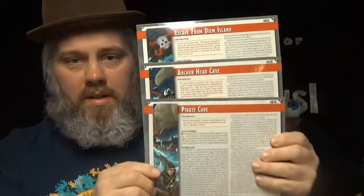And of course the 3 one-page adventures written by Chris and Teresa Hinson. Pirate Cove, Anchorhead Cave, and Escape from Diem Island. Diem. Cute. So, those are 3. Each of them has a map on the back, and adventure listing. They're short little adventures. Total levels of 24, average of 6th. So this is for the mid-range party. More advanced than the starting stuff, but yeah.